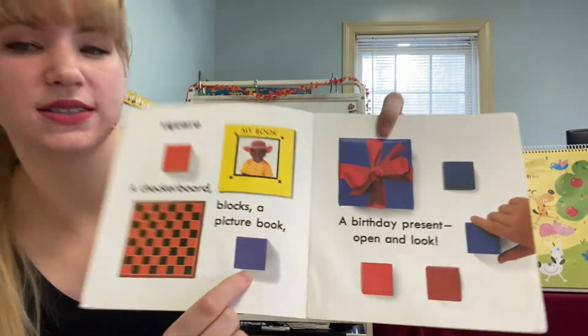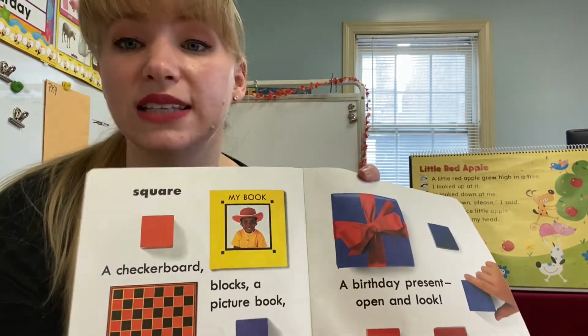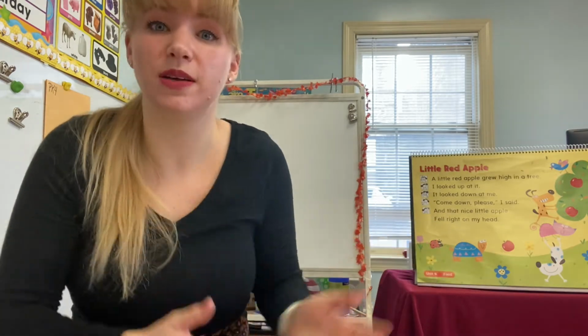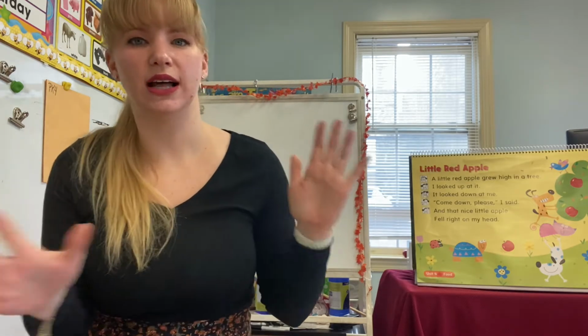Some of the blocks that you might play with could be shaped like a square. Maybe the next time you're playing with blocks, you can look and see what blocks are shaped like squares. They might be different shapes too. You might have some that are shaped like a circle. So you can look at that and see if you can notice lots of shapes in your blocks. Just like yesterday, I went around our classroom and I looked for things that are a square. So would you like to see what I found?